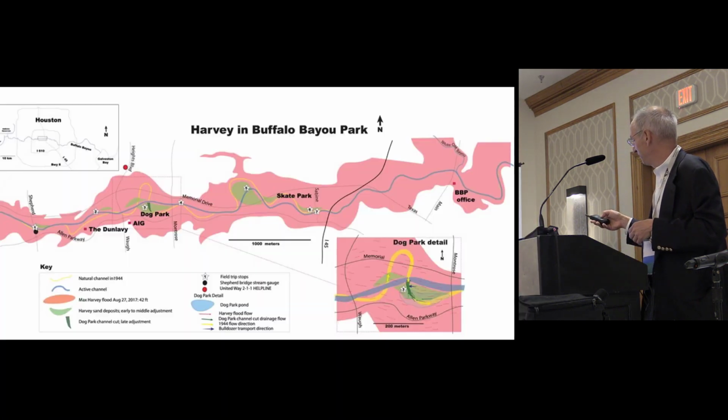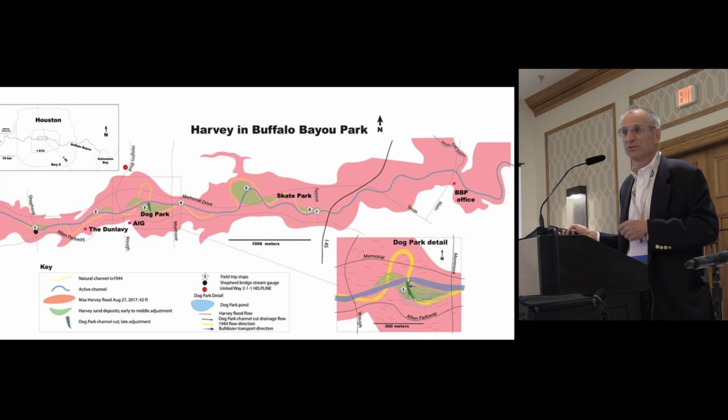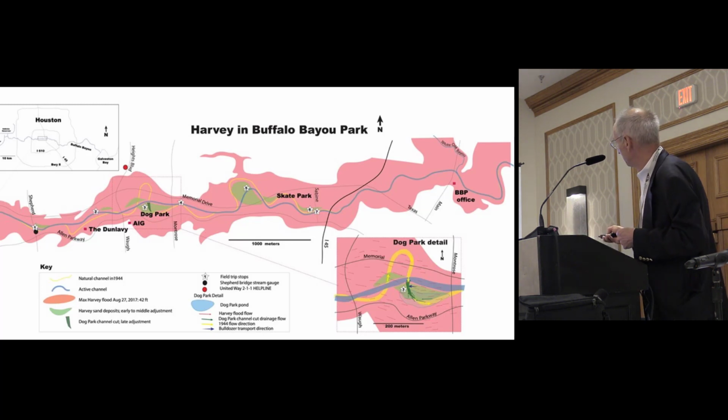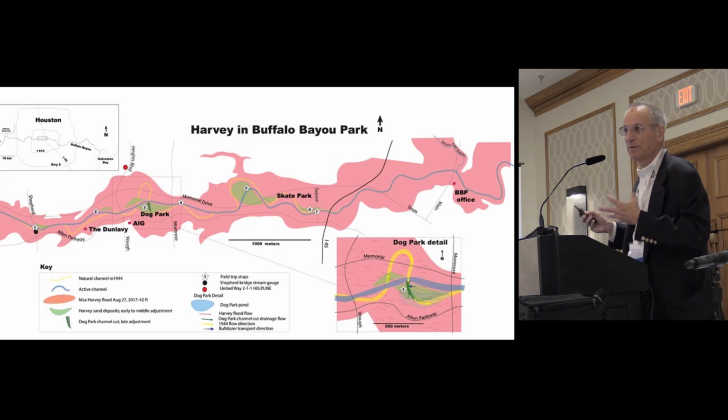But when you get down to Buffalo Bayou Park again, this is where we're getting the really big sand bodies deposited. And most of those are associated with areas where the stream was straightened. At Buffalo Bayou Park, at the dog park, the yellow is this big meander. It was straightened in the 70s. Same thing at the Police Memorial. There was a big meander that went up into the cemetery, and they cut that off. Big sand deposit there, and then some benches down here also where they've modified the stream.